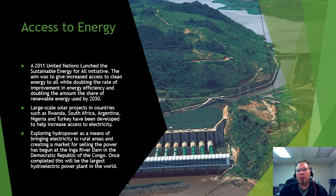Another big issue going forward with renewable energy, especially in rural and developing nations, is just getting access to energy. There are a lot of places in this world that have no electricity whatsoever. Now, the image that you see there on the right is the Inga Dam in the Republic of Congo, which, when it's completely done, will probably be the largest power station in the world. In 2011, the UN launched the Sustainable Energy for All initiative to try to help get energy to everyone by 2030. And that mainly means electricity.